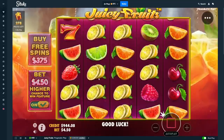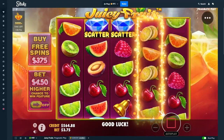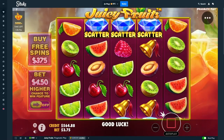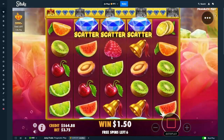We're going to do a couple big spins here, and then we might do a couple buys and see how that goes. Let's do 375 right off the rip. We really want a four scatter diamond. Okay, we got a three, four in a row. Nope, that's fine. Imagine if we got five all in one row. Yeah, let's get right into it.